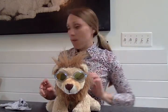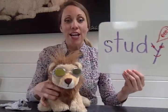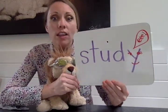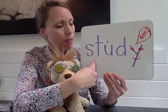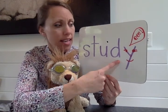The second new thing that we are going to look at today, or should I say that we are going to study today, is the letter Y. Y loves to make lots of different sounds. So let's be word detectives here and see if we can look at this Y. First of all, what word is this, guys? I see a fantastic ST blend. Got my vowel sound, another consonant sound.